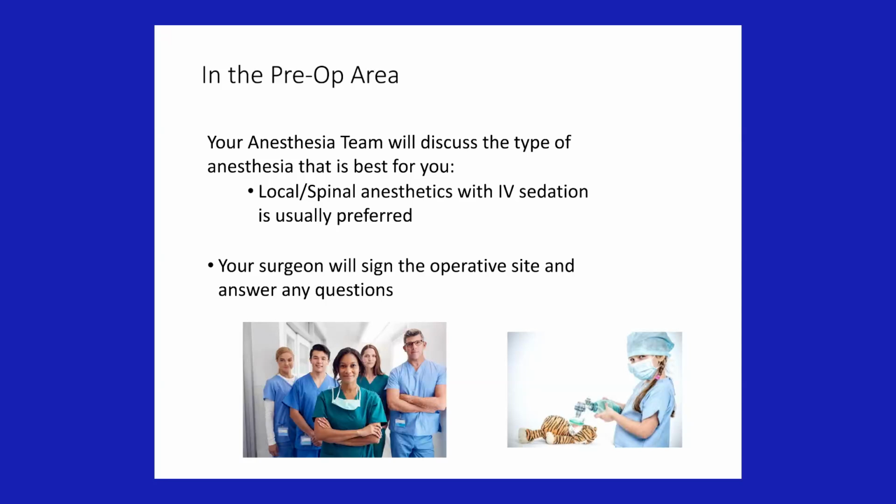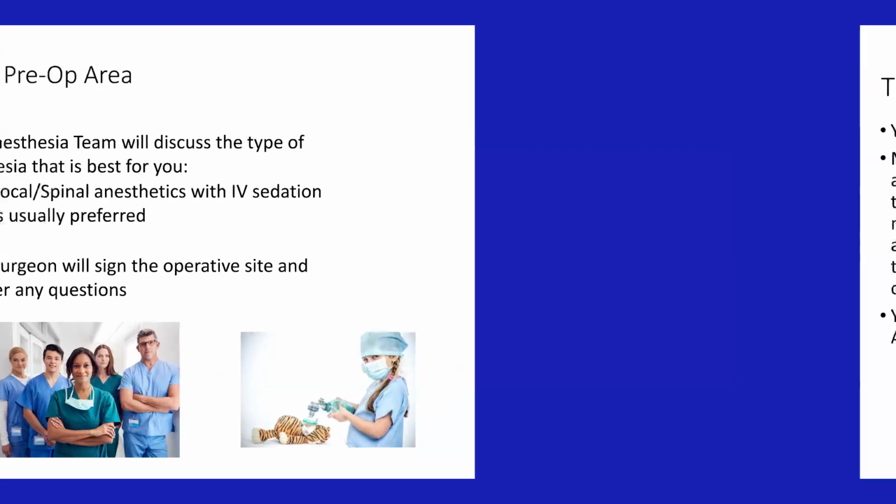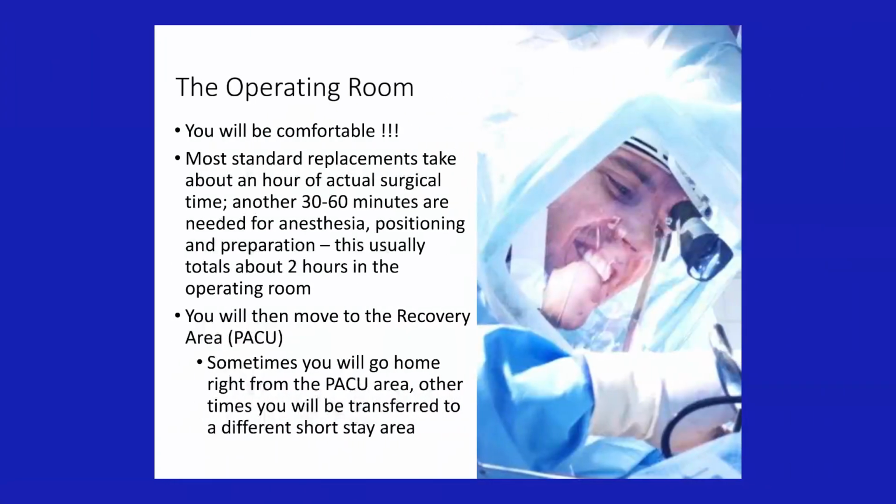Those are the preferred anesthetic types in most patients, and your anesthesia team and I will talk to you about that. And then me or your surgeon will come see you, and we will sign the extremity that we're going to operate on and answer any final questions you have before surgery, and talk to your ride and make sure everybody's on the same page with your medicines after surgery. We'll make sure that the therapy is set up after surgery, and that you understand everything that's about to happen.